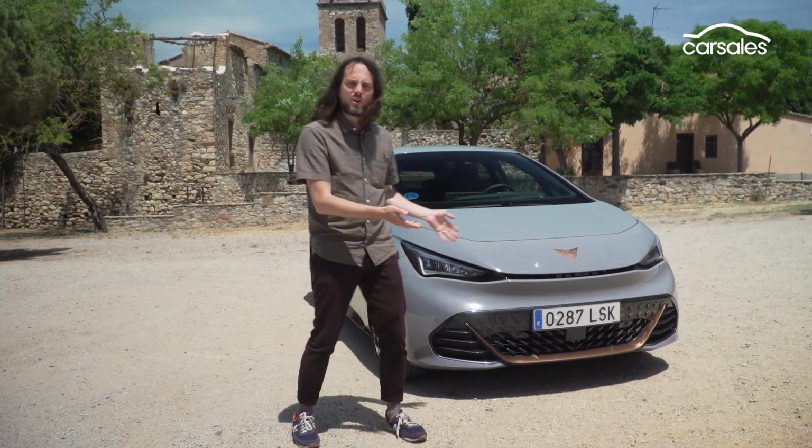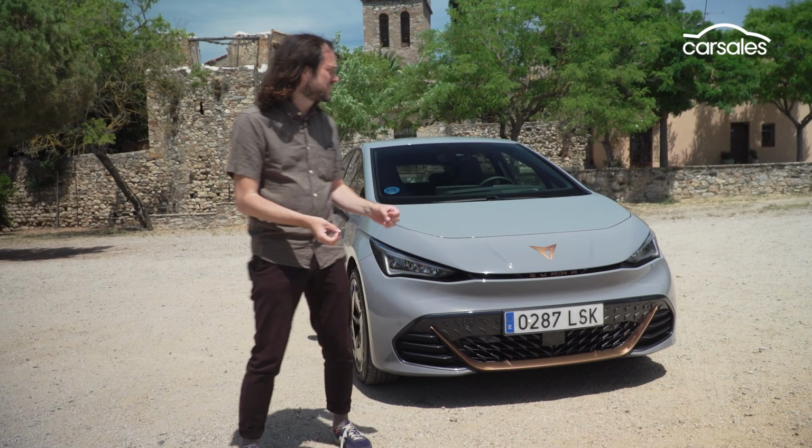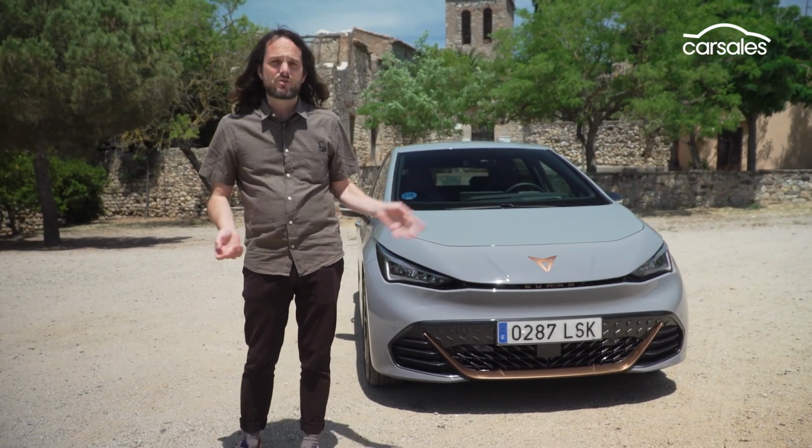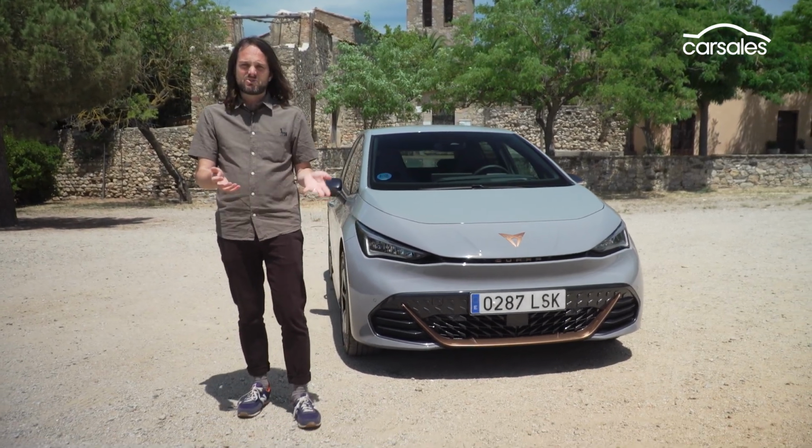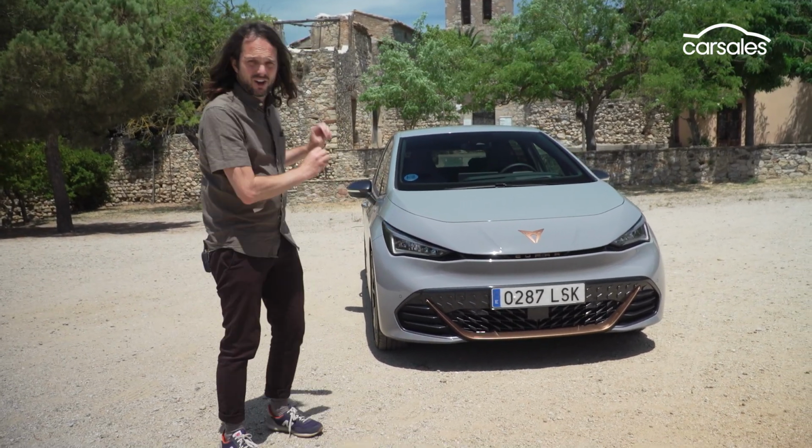Other really good things about the Cupra Born is it has its own chassis tune. They haven't picked up the Volkswagen settings, which is a really good thing, because on the Alpine style roads we were driving earlier, it's really quite entertaining and engaging, and it hides its weight quite well. This is not a light car.